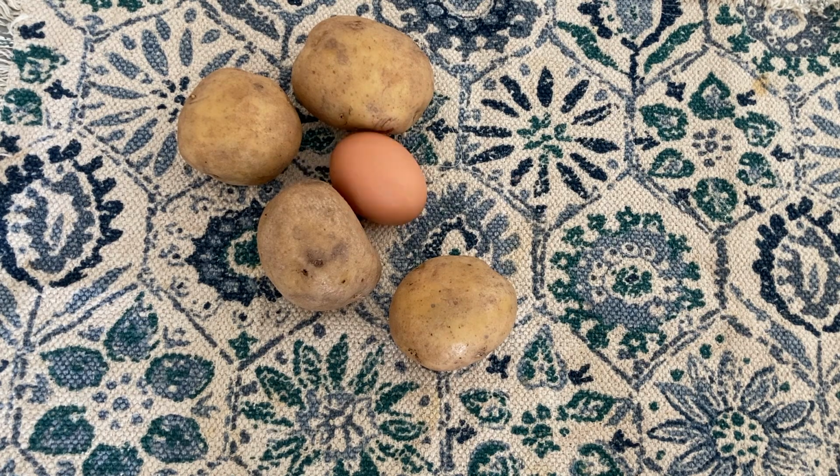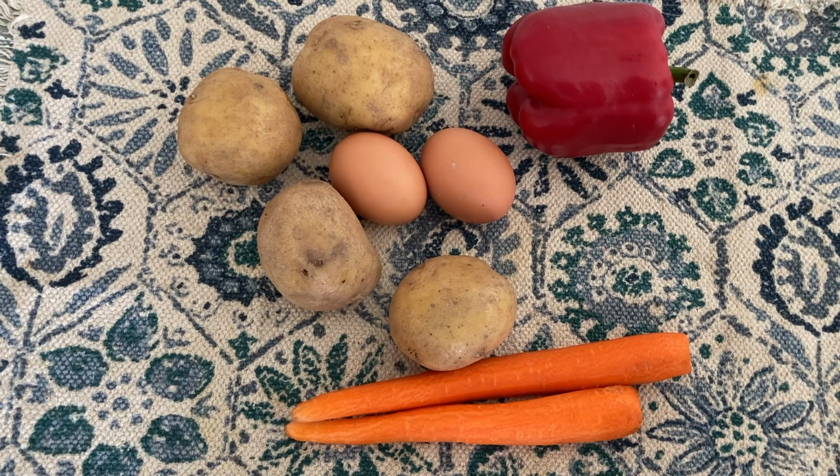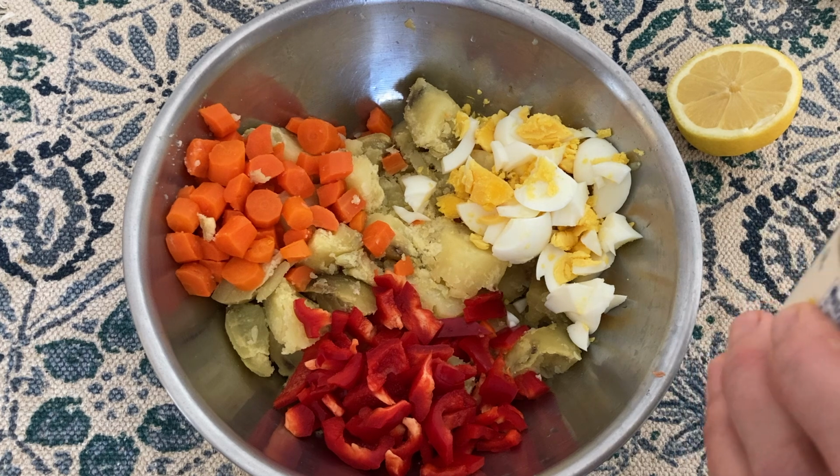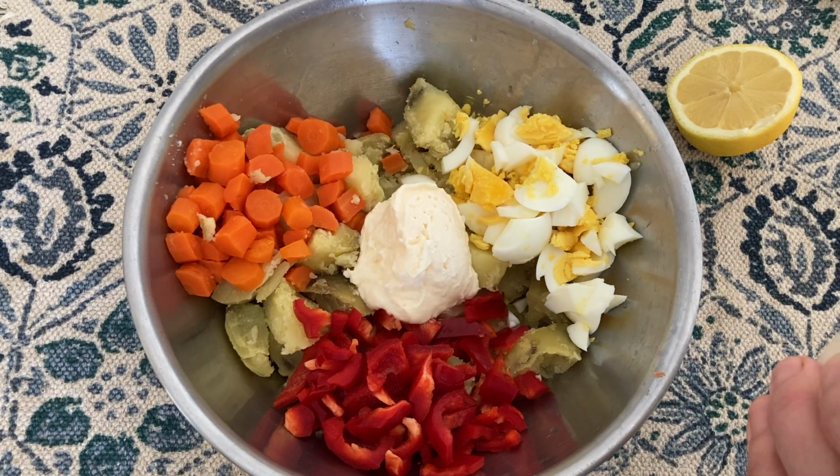And here's how you make the best potato salad in the world. The cooked potatoes, 2 hard-boiled eggs, red pepper, cooked carrots, and a lemon.